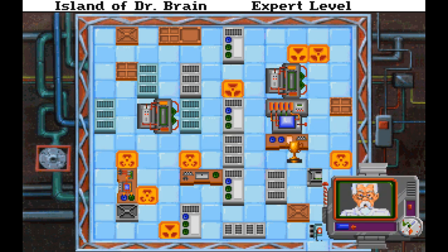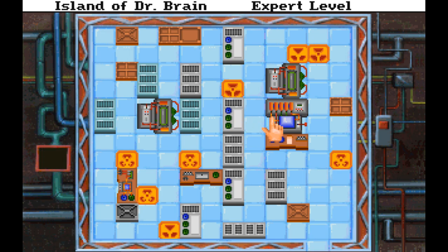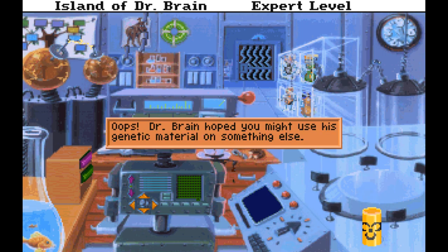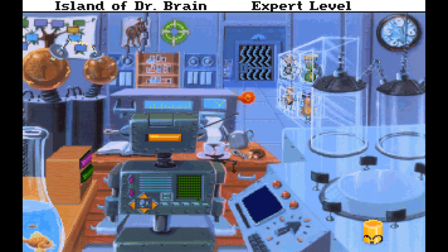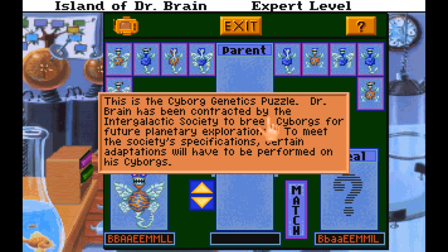Genetic material. Congratulations! You have earned a gold programming plaque. So, now that we've done this, we insert this genetic canister into here. So we're going to play with genetics here.